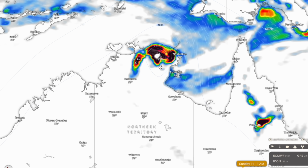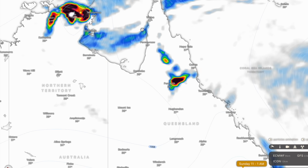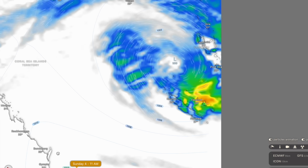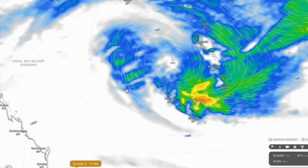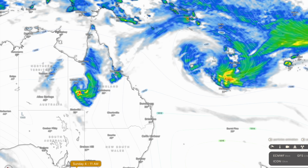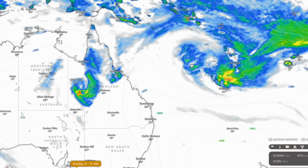Now, there's quite a lot of talk and actually quite a lot of hype in the mainstream media about a tropical cyclone that's expected to form in the Coral Sea. I'm going to take a look at this system right now, because, spoiler alert, it's very little threat to Queensland at this point. I think the news sites that are hyping this up as the next Queensland cyclone are doing so to generate clicks and profit, because this is absolutely no threat to Queensland at this stage, and I highly doubt it will ever become a Queensland threat.